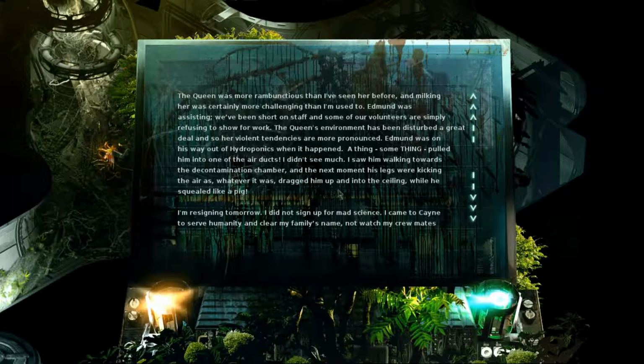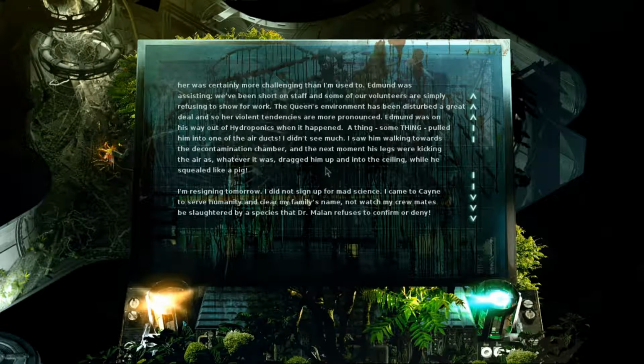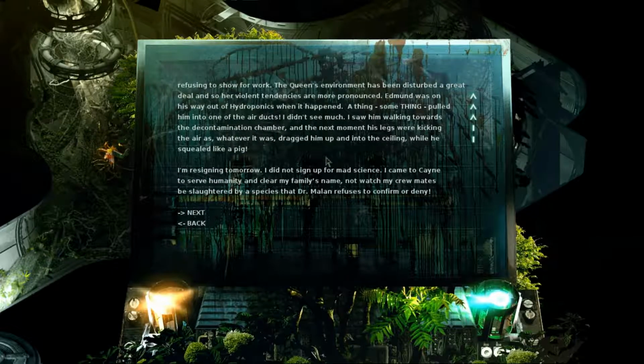We've been short on staff and some of our volunteers are simply refusing to show up for work. The Queen's environment has been disturbed a great deal, and so her violent tendencies are more pronounced. Edmund was on his way out of hydroponics when it happens. Something put him into one of the air ducts. I didn't see much. I saw him walking towards the decontamination chamber, and the next moment his legs were kicking the air as whatever it was dragged him up and into the ceiling while he squealed like a pig.